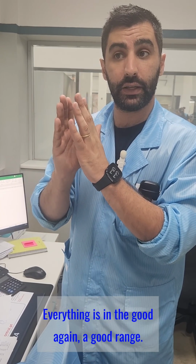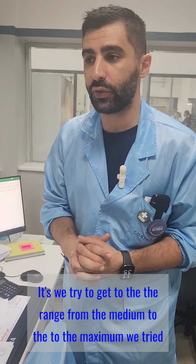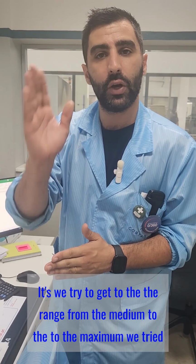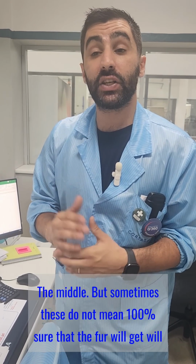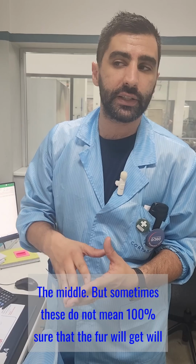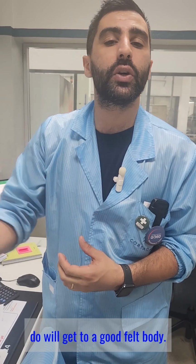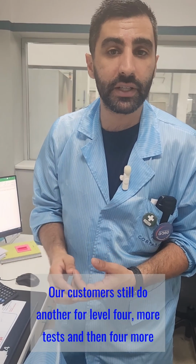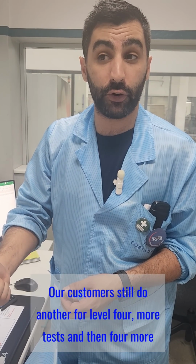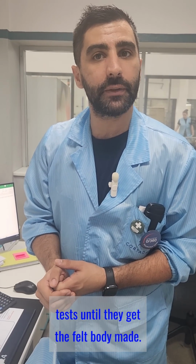Everything is in a good range. We try to get to the range from the medium to the maximum. We try to get to the middle, but sometimes these do not mean 100% sure that the fur will get to a good felt body. Our customers still do another 4 more tests, and then 4 more tests until they get the felt body.